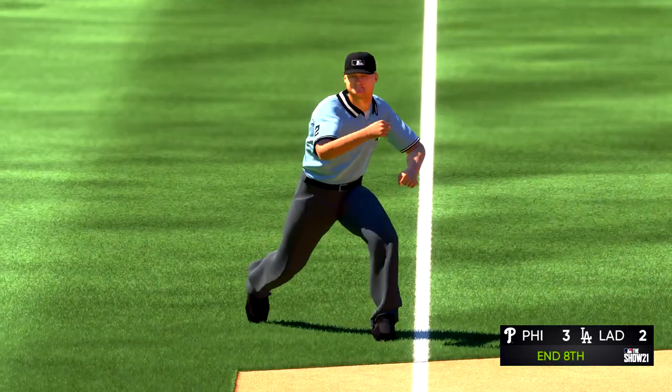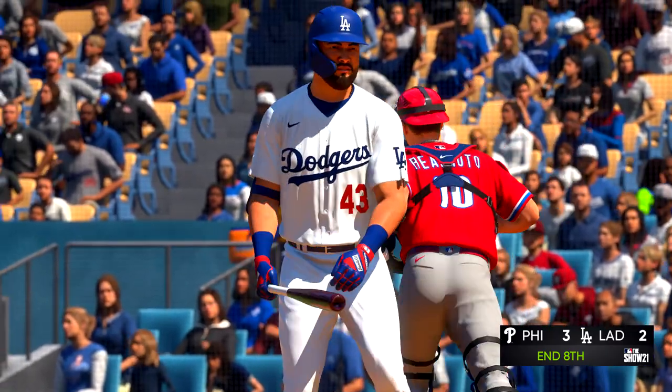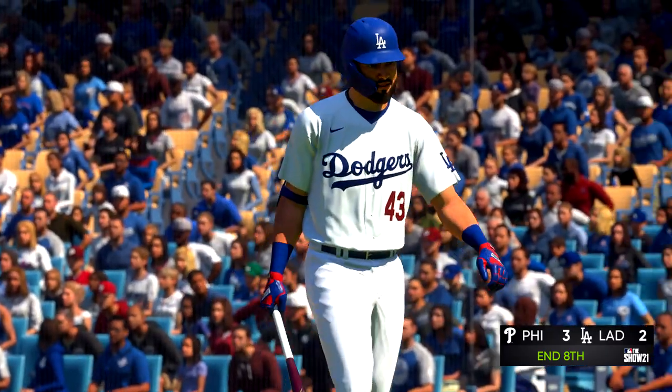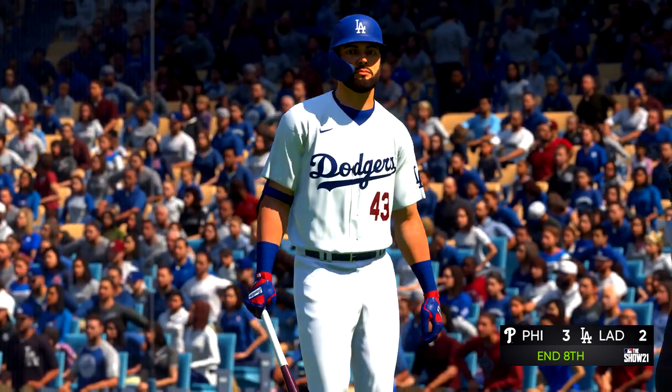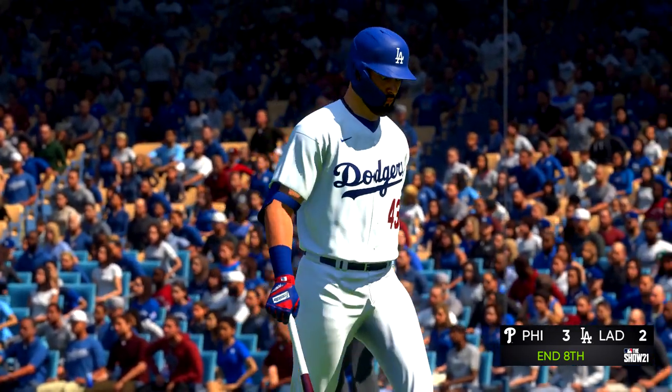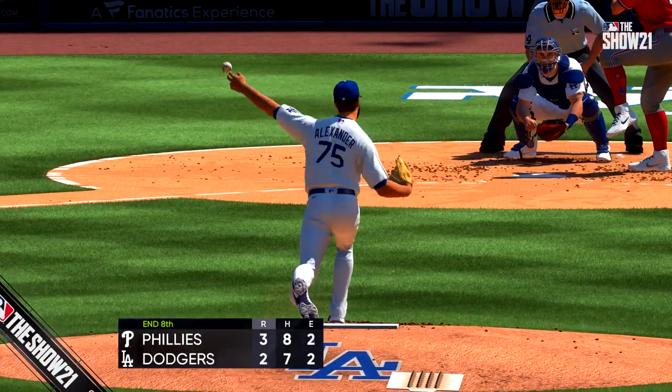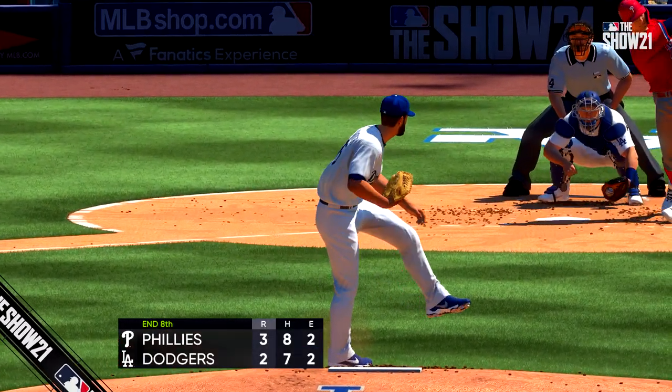Started to go. They'll look for the appeal down to third and ring him up, says the third base umpire. He's gone. Pure dominance on the mound as he strikes out the side in order. More ahead from Dodger State.